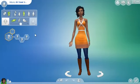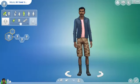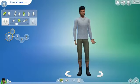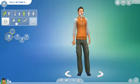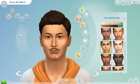Alright, and we're in the customization. So, I just got the Sims 4 DLC, what's it called? Get to Work. I would do a Get to Work based series. So, I'm actually going to work on my online customizations.